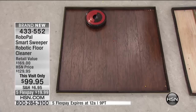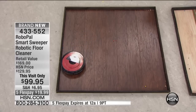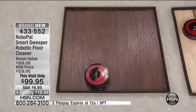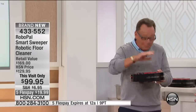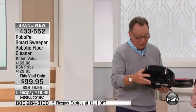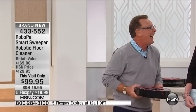The hallways are the worst because people are in and out all the time. Just pop him down. Let him do your wood floors every day and you'll see the dust, as we did there. In fact, that's what I challenge people to do for that $20. If you think your floors are clean, when you get it home, charge it up, pop it down, leave it. And when you pick it up, if you don't go, oh my word, don't keep it. That's right. Oh my goodness.